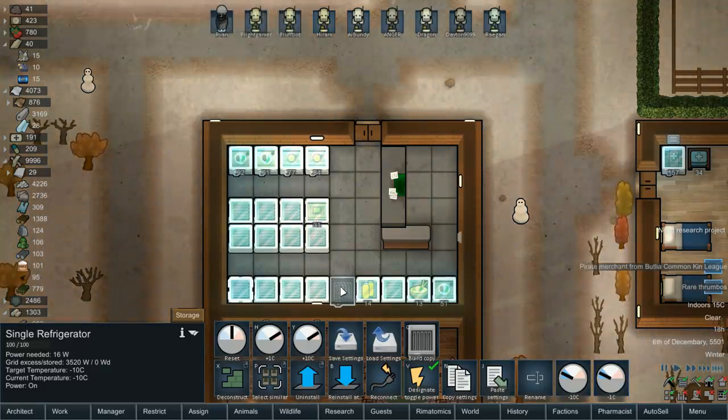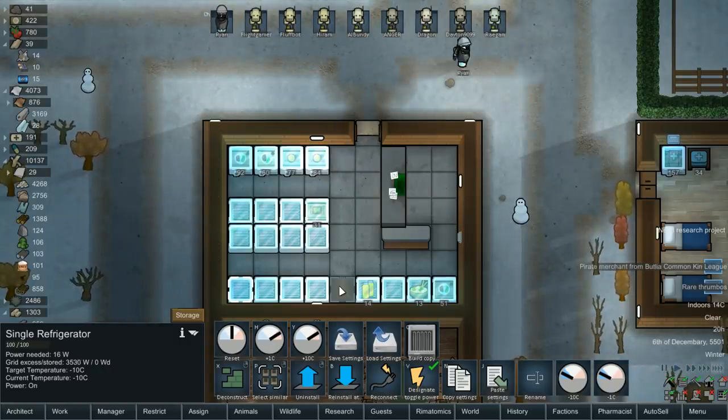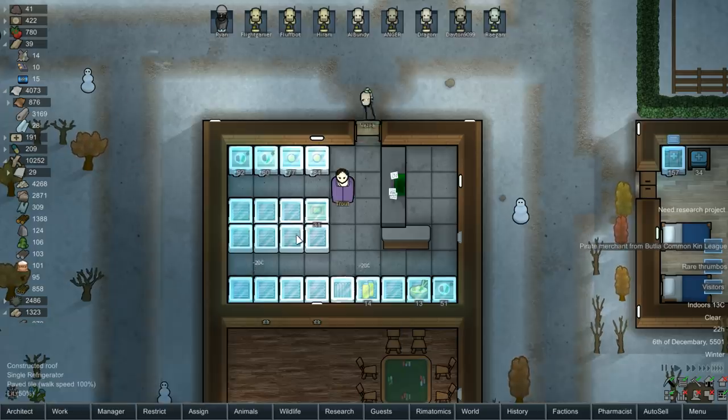If anyone wants to come and build it. There we go. If anyone wants to actually come and finish it. Anyone? Oh, we just had a bunch of guests leave, so that's fine. Okay, so that's negative 20.